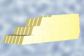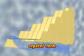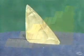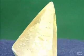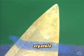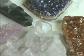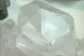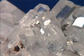Under the right conditions, a mineral may grow quite large and into a special shape called the crystal form. Each mineral has its own crystal form. We often call large pieces of minerals with good crystal form simply crystals. Crystals are the flowers of the mineral world. Crystals like these are rare because our world is so rich with minerals, few have room to grow very large.